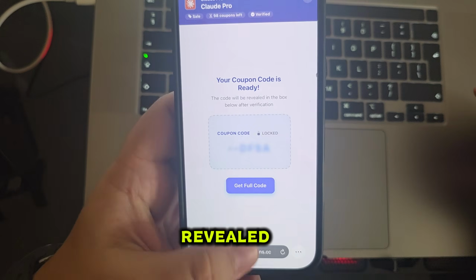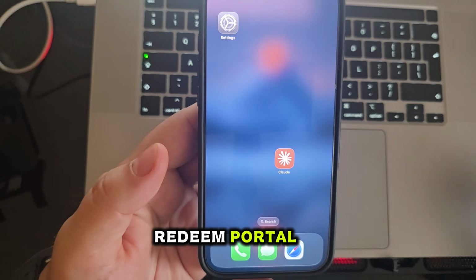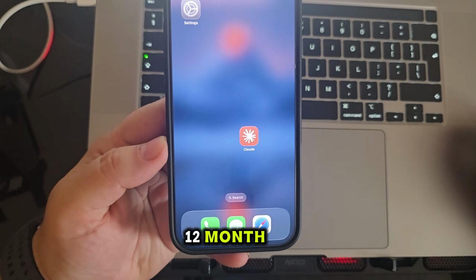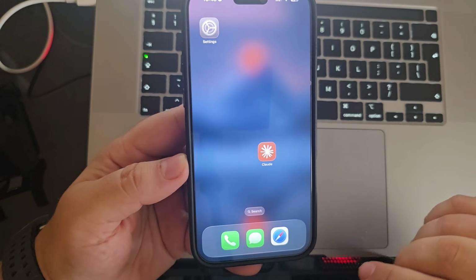Once your code is revealed, copy it, head over to the official Claude Redeem portal, and paste it in to activate your full 12-month Pro access. It really is that simple.